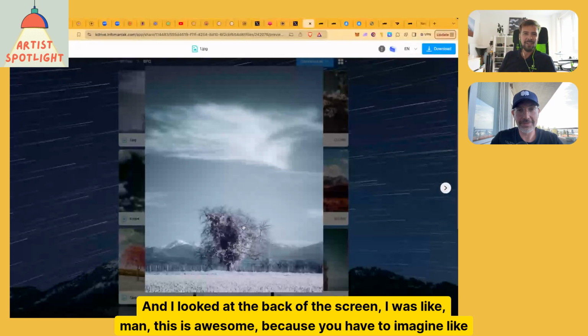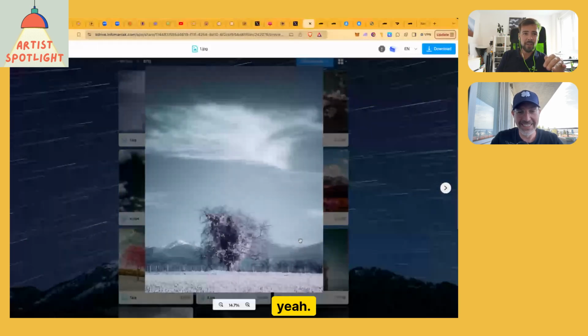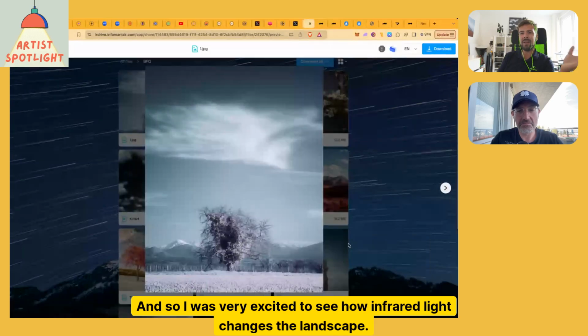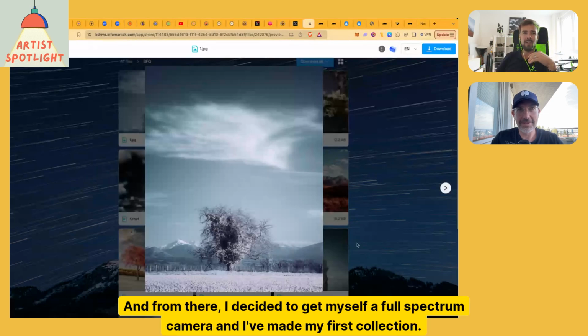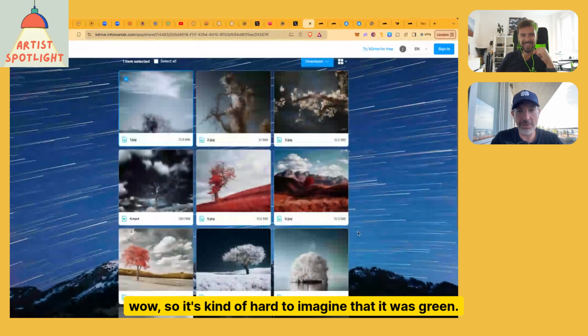I was like, man, this is awesome, because you have to imagine a very clear blue sky with just a very soft cloud, and the grass in the foreground. It looks like snow now. Yeah, the foreground was grass, so it was very green. The leaves of the tree were green too. So I was very excited to see how infrared light changes the landscape. And from there, I decided to get myself a full spectrum camera, and I made my first collection. Oh, wow. So it's kind of hard to imagine that it was green.